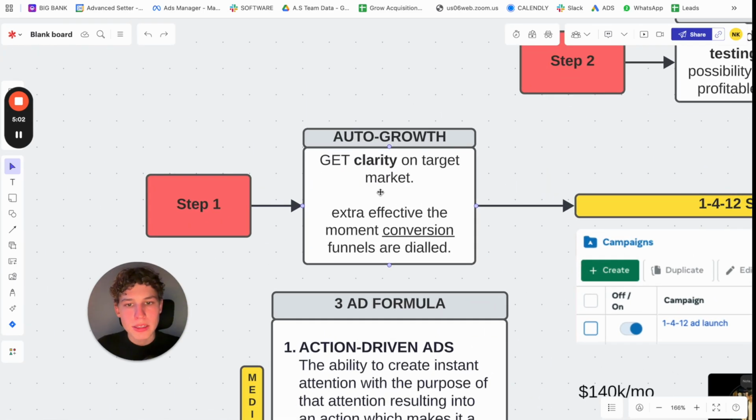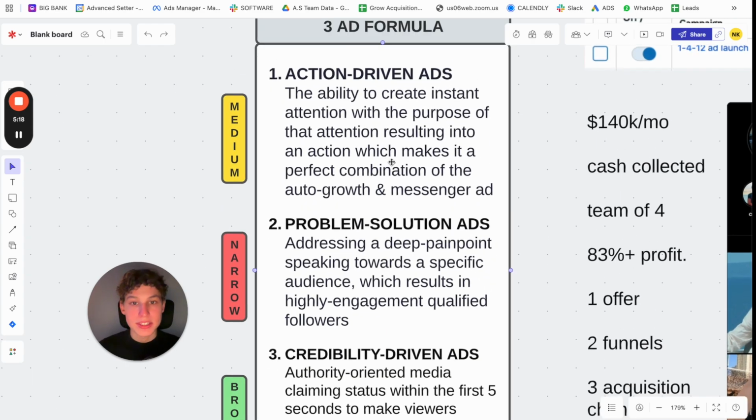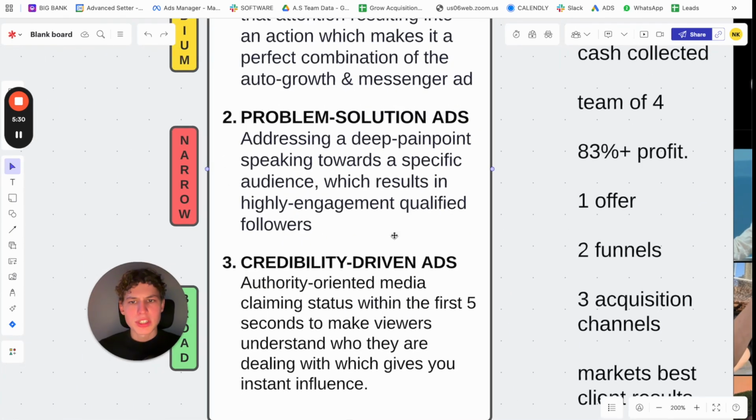We have an auto-growth ad. Get clarity on your target market. Extra effective the moment conversion funnels are dialed, right? So we have 3 types of ad formulas. We have action-driven ads, the ability to create instant attention with the purpose of that attention resulting into an action, right? Which makes it a perfect combination of auto-growth and messenger ad that I will be explaining to you in today's video, this one.